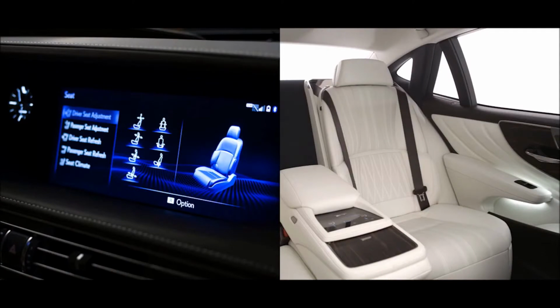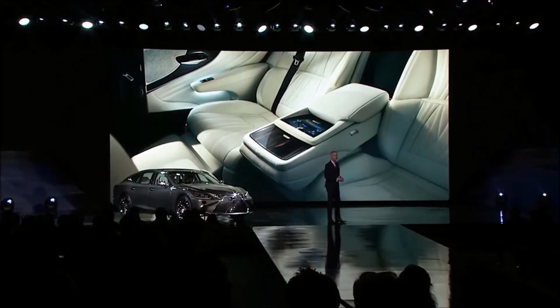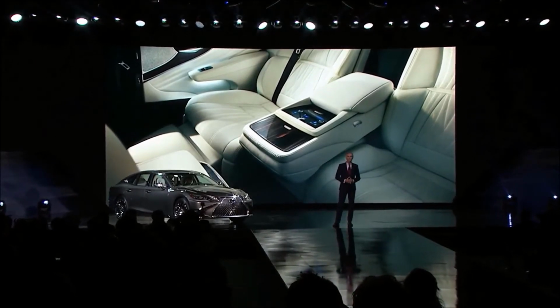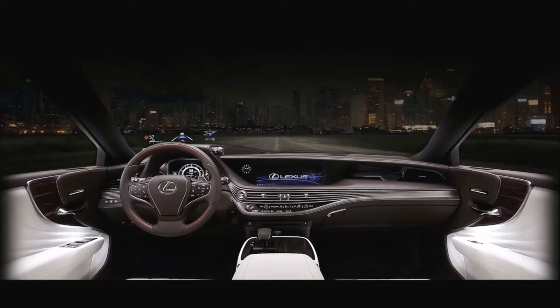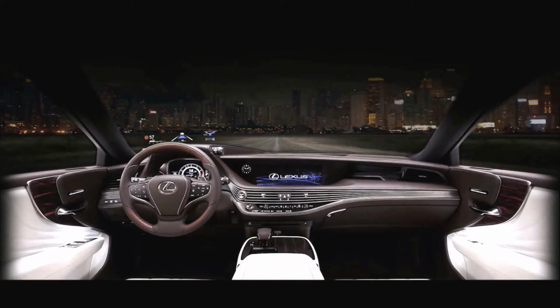Now, once inside, a 28-way adjustable driver's seat with shiatsu massage and heating is available, and with the executive package, additional relaxation is available with a heated power rear seat, also featuring shiatsu massage. And there's also a raised ottoman for passengers to rest in. Other options include a panoramic roof, 3D surround Mark Levinson audio with ceiling speakers, and that 24-inch color heads-up display.